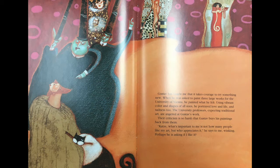When he was asked to paint 3 large works for the University of Vienna, he painted what he felt. Using vibrant color and shapes of all sizes, he portrayed love and life and sadness too. The university professors, expecting traditional art, are angered at Gustav's work. Their criticism is so harsh that Gustav buys his paintings back from them. "Katze, what's important to me is not how many people like my art, but who appreciates it," he says to me, winking. Perhaps he's asking if I like it.